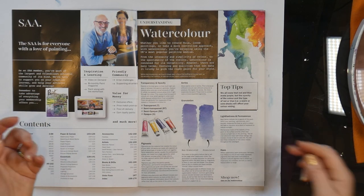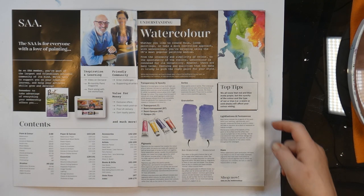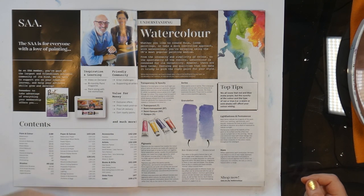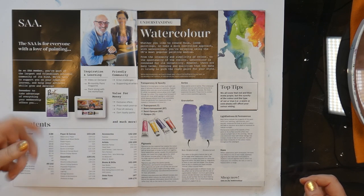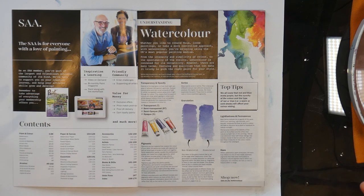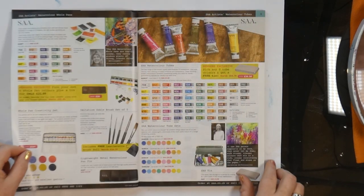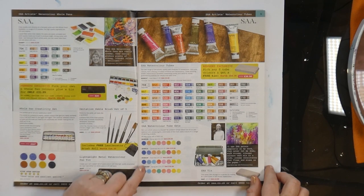It gives you a clue to the light fastness and permanence of paint, because the two are different. Light fast means that light shouldn't hurt it within 100 years. Permanence means whether it comes off or whether you can rub it away, whether you can lift it with a paintbrush, etc. Tells you about pigments, and there's something here about hues. This is all worth having. And then we get into watercolours first.